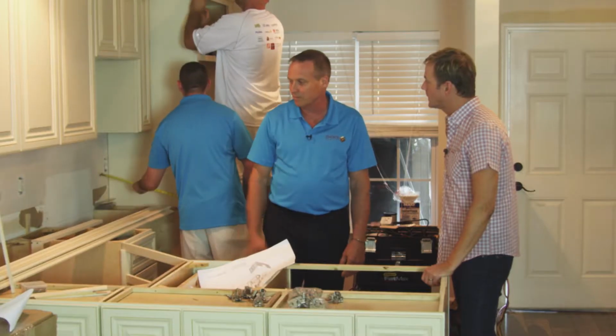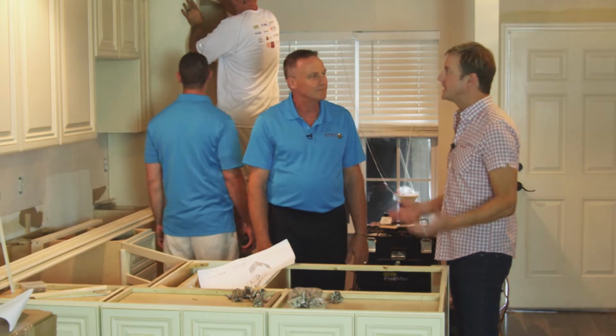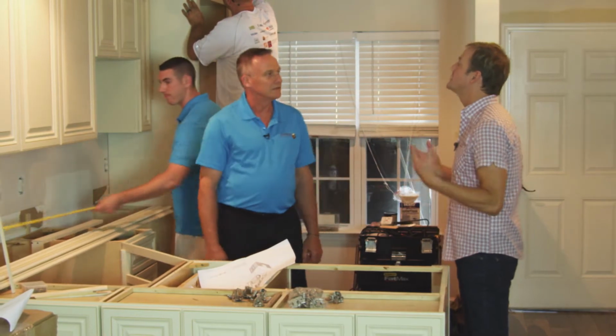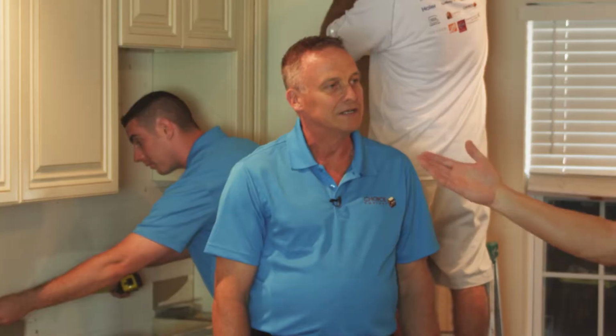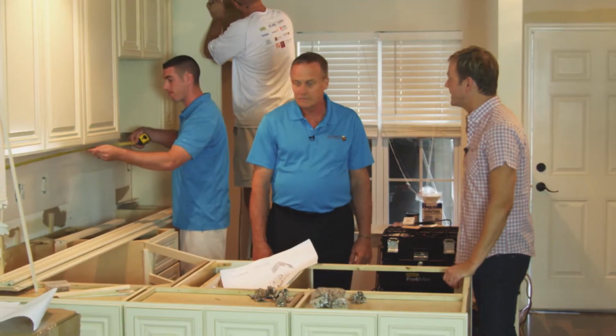The installers came in, started up this morning. We got the cabinets here in less than a week. Yeah, it's amazing, and it looks like a custom job. Tell me about the finish, because obviously there's so many choices of finishes out there. Yes, there are. What has the family chosen, and what's the difference between Choice Cabinets and some of the others out there? All right, great.